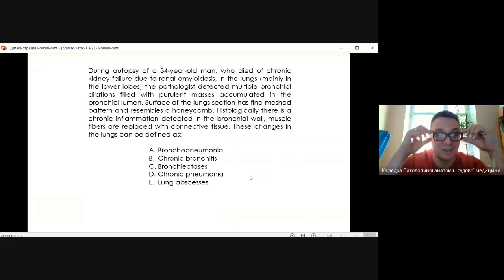Good. Next question. During the autopsy of a 34-year-old man who died of chronic kidney failure due to renal amyloidosis, in the lungs, mainly in the lower lobes, the pathologist detected multiple bronchial dilations filled with purulent masses accumulated in the bronchial lumen. The surface of the lung section has a fine meshed pattern and resembles a honeycomb. Once again, histologically, chronic inflammation is detected in the bronchial wall. Muscle fibers are replaced with connective tissue.